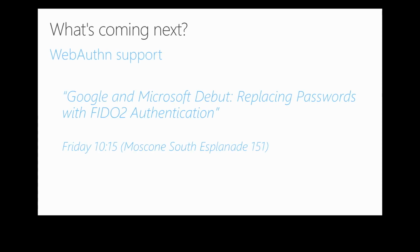So what's coming next? Another part of the FIDO2 specification is so-called WebAuthn support. And on this Friday, this is just a shameless plug for a very cool session that we have on Friday. Together with Google, we're going to talk about replacing passwords with FIDO2 authentication. We're going to do a really cool demo. Knock Knock Labs is involved as well. So make sure you're there Friday. Make sure you stick along, because this is worth your time.